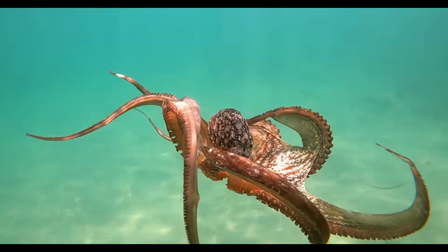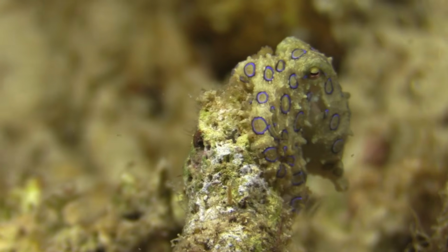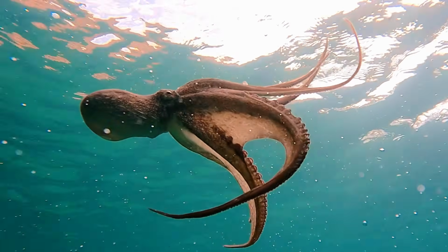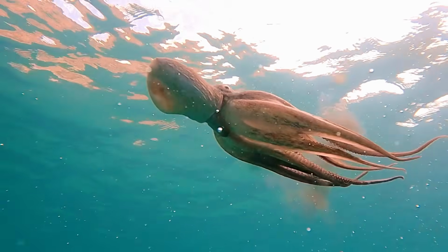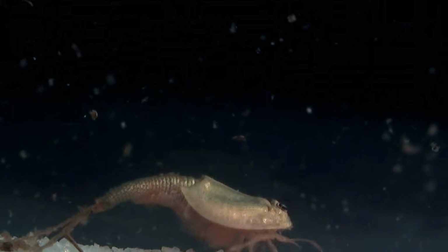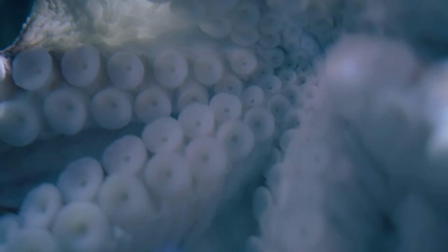A flexible body, perfect camouflage, a nervous system unlike almost anything else in the animal kingdom. Each adaptation makes the next one even more powerful. But intelligence alone doesn't catch prey. Eventually, the moment arrives when hiding is no longer enough. The octopus has to strike, and when it does, almost nothing escapes.